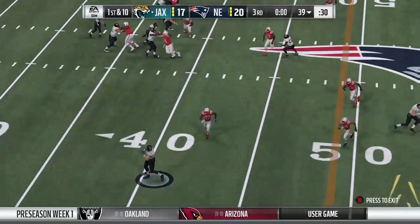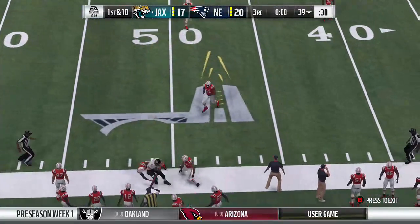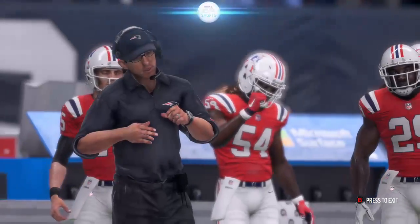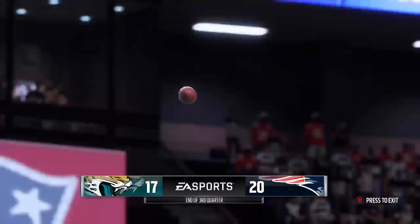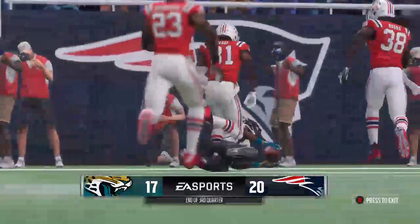First down. Jones, right side catch, Gilmore. 1 quarter remains here in this Thursday night matchup. We'll return with more preseason football on EA Sports.